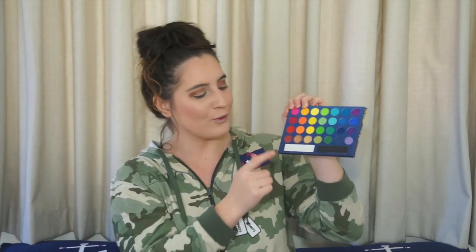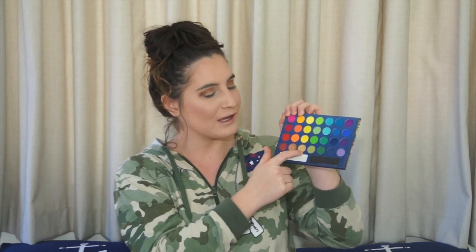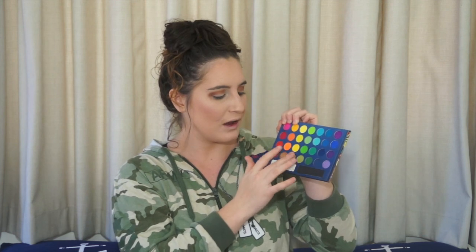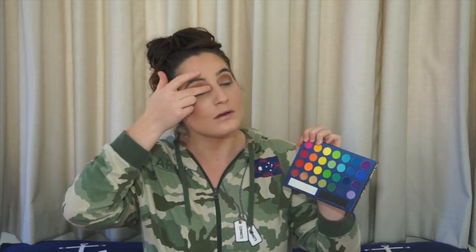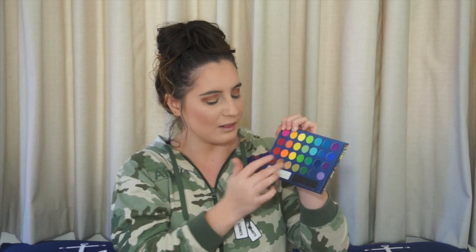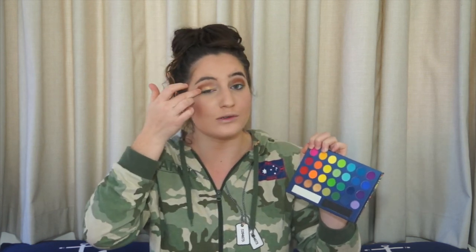Now I've decided to make this look really dramatic, so I'm going in with my Take Me to Brazil palette by BH Cosmetics, and I'm going in with this orange and yellow shimmery shades, and I'm going to mix them together. And I'm just going to place those on my lid. The reason I'm using my fingers for these shades is because I find that with this palette, it comes out a little bit more pigmented when you do use your fingers.